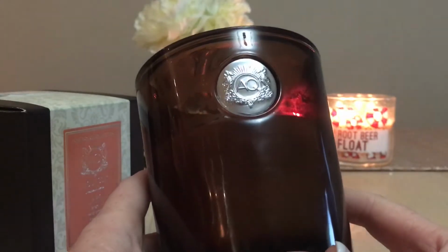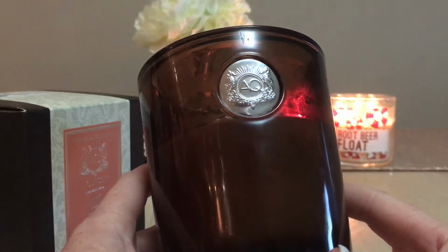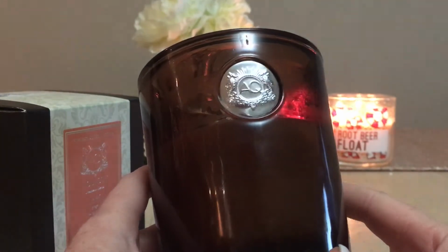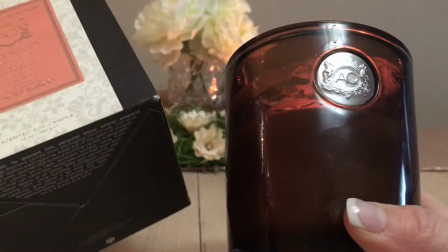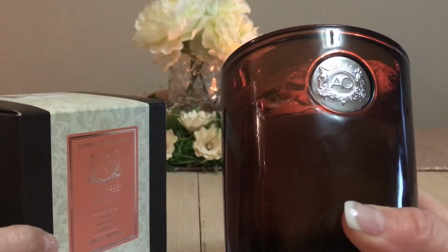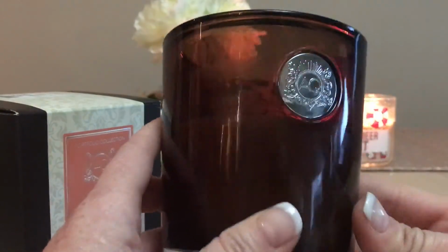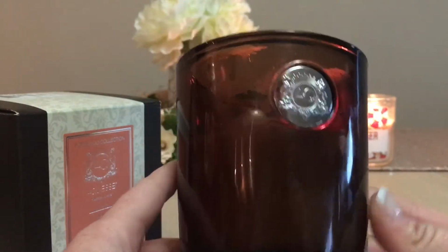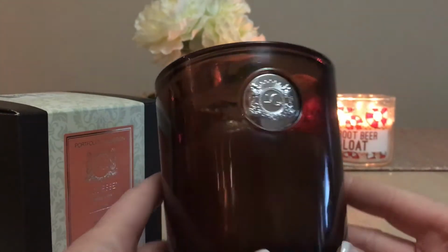So what I will tell you right off the bat is there's 0 throw on this. There's no throw of any scent, but I kind of knew that going into it because, like I said, when I opened it from this box, being that it's almost 2 years old, I didn't really get a scent from it at all on cold sniff. But this is such a nice burning candle. It looks good no matter where I put it. It's more for ambiance at this point.